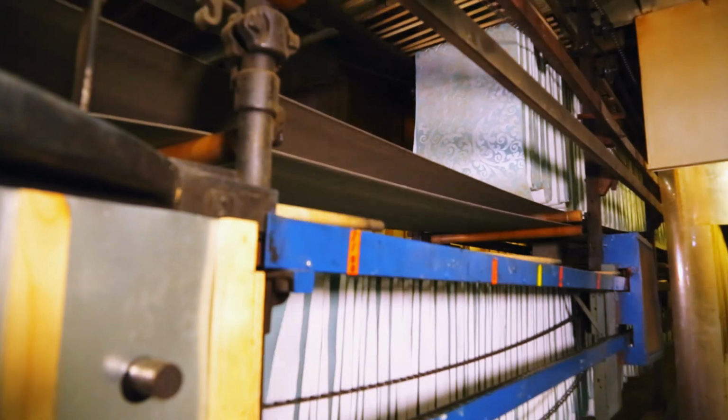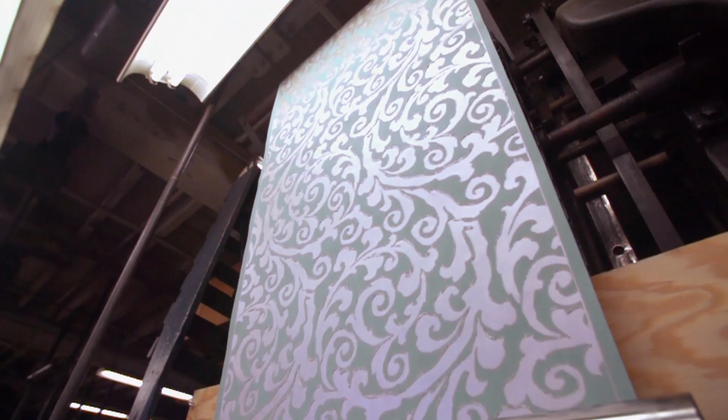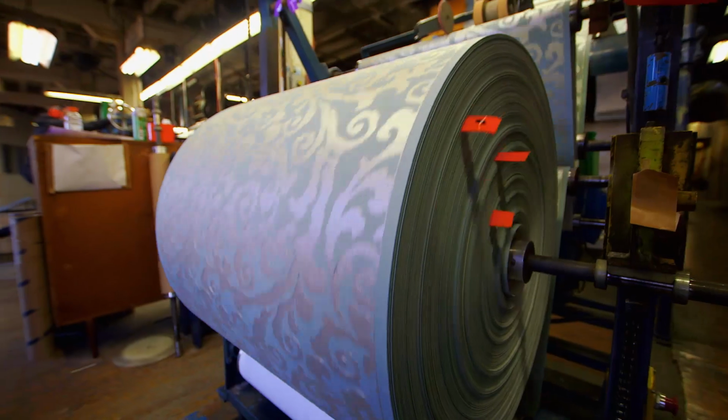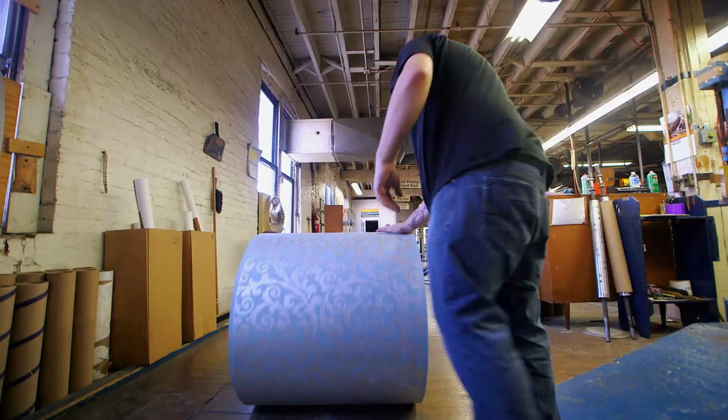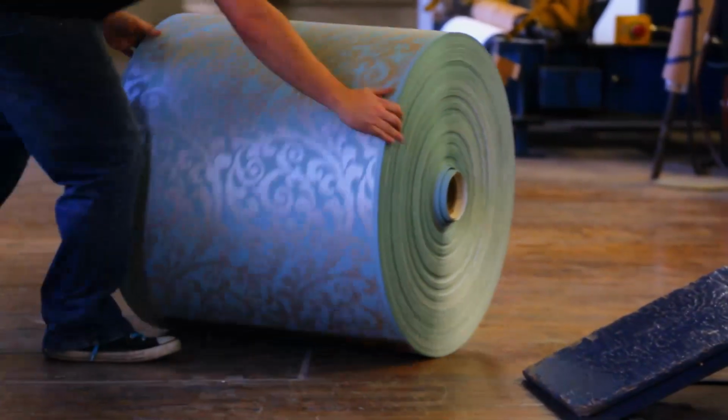In the course of the lifetime of the company, we've probably made so much wall coverings you could wrap it around the globe 4 times. Maybe 5. Maybe 6. When the paper is dry, it's wound up into a giant roll. That thing is huge. How are they going to move it anywhere? Oh, that seems logical. Yeah.